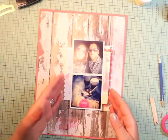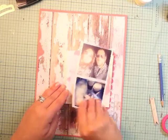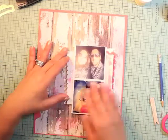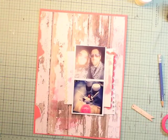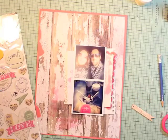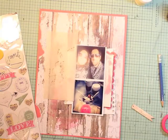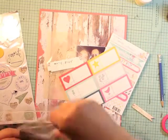So let me tell you, every time I place down my little photo cluster, I'm just like, eee, looks so nice. I'm so happy. I love it. I think I want to do that kind of wood on my fence or something, like distressed, aged, vintage. I don't know, but it has a little bit of modern flair to it too.